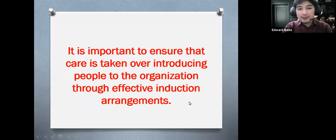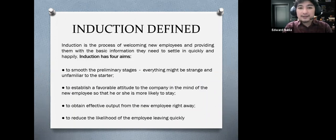It is important to ensure that care is taken over introducing people to the organization through effective induction arrangements. So we will be talking about what you can do to make introduction to the organization effective for the starter, for the new employee. So induction defined. Induction is the process of welcoming new employees and providing them with the basic information they need to settle in quickly and happily. So induction has four aims.